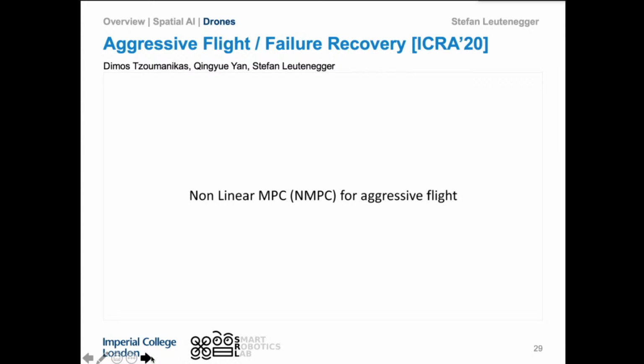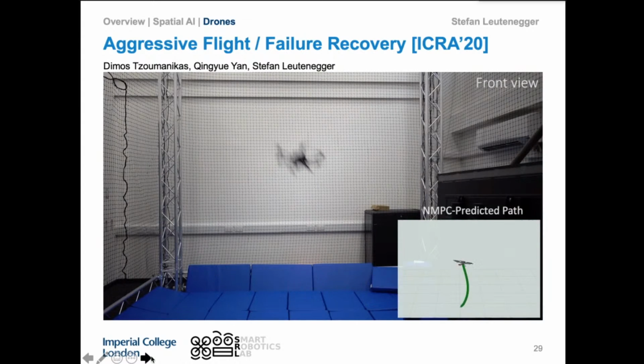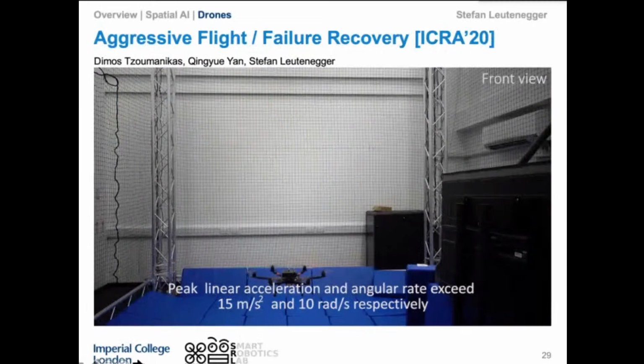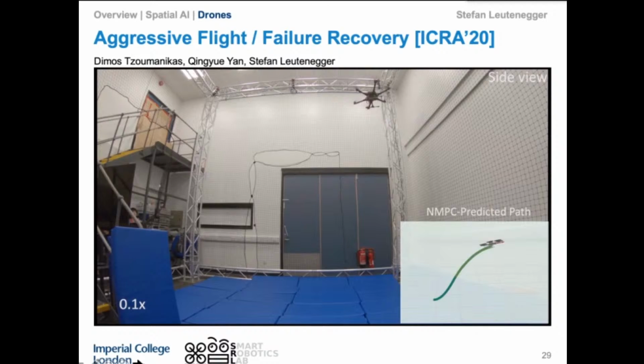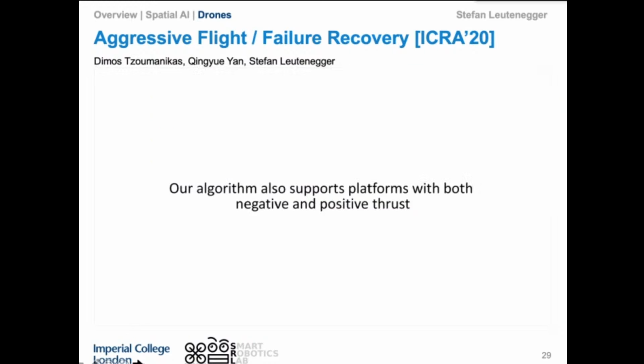So by basically now telling the drone to do a set point change in position and orientation, the controller will just automatically determine this optimal control sequence to do this kind of really quite aggressive maneuver. And you can see on the bottom right, this is actually what the model predictive controller thinks is going to happen within that horizon. And as I hope I can convince you, this really looks quite realistic.